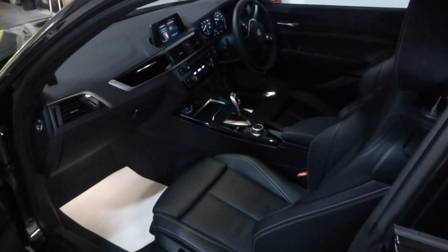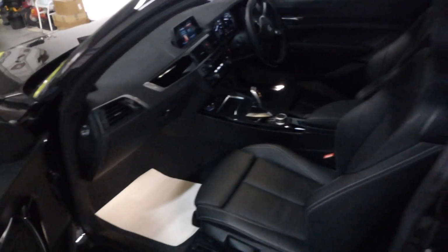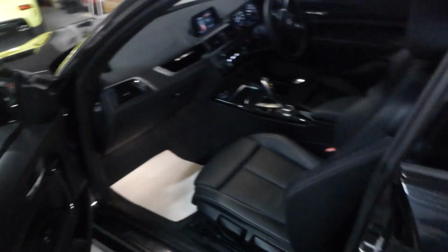It's Apple CarPlay and Android Auto. Certainly Apple CarPlay with my phone is connected up to it at the moment, which means you get everything that's on your phone through the car's system. So all the sounds that you have on the phone, the music, you'll be able to play through the vehicle itself.